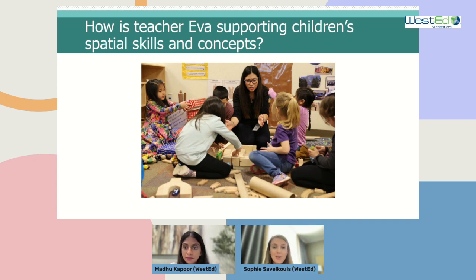Yeah, you may have also noticed, it was briefly mentioned in the clip, but the children are building what they call the lighthouse, which is actually the name of their school. So children are also here making that connection to something they know in their environment and trying to build that.